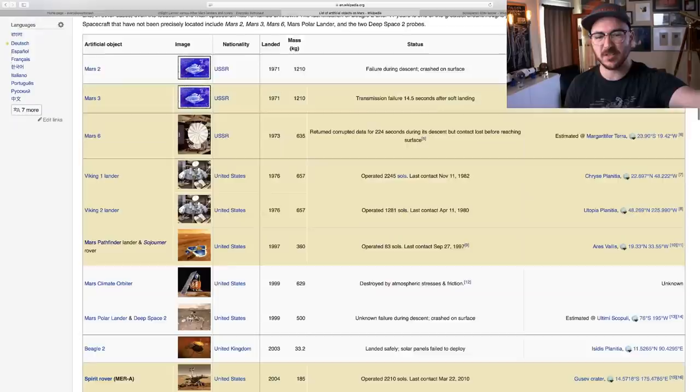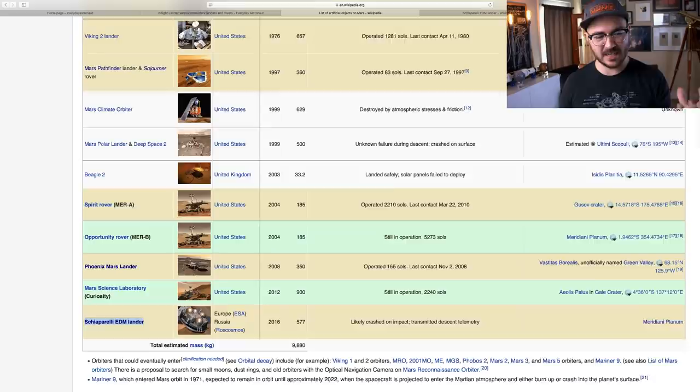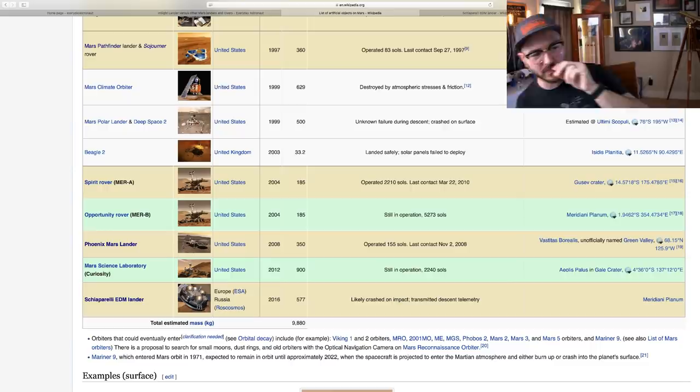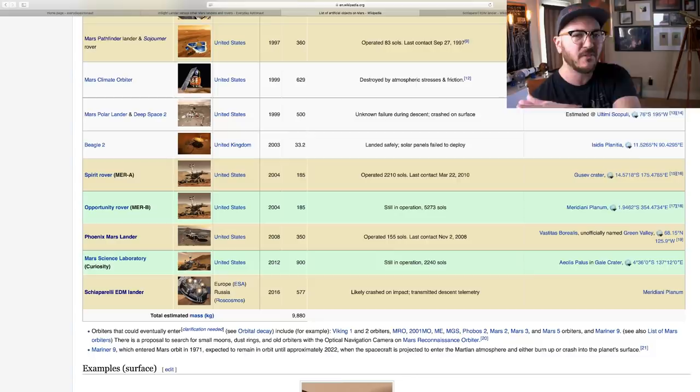All of these were landers except for right now there is the remains of a Mars climate orbiter that re-entered, but everything else is an intended lander, and only the green ones are ones that are still active. And the other yellow ones are ones that were active, but then their life ended. So notice that we were supposed to have the Schiaparelli lander in 2016, but that ended up about 5 kilometers above the surface or 3 miles above the surface.